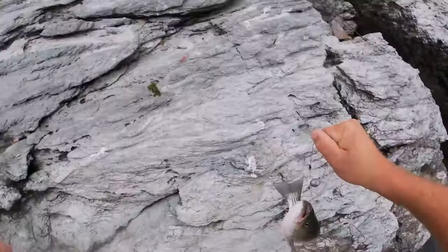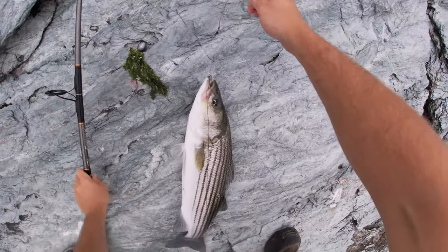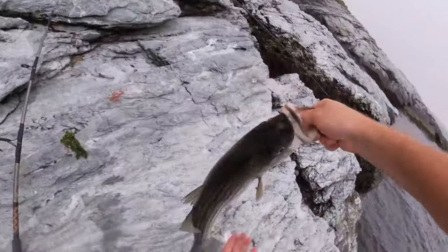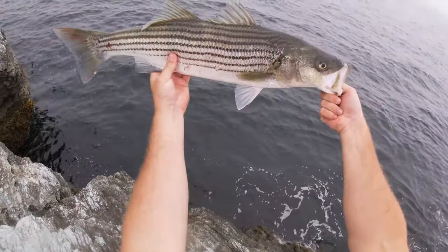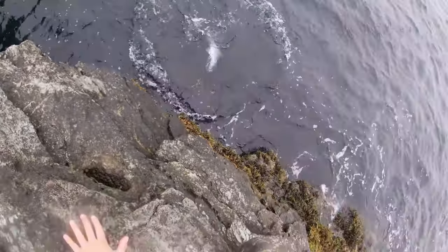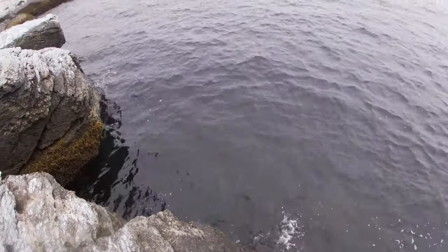Got him wrapped up in my line. Uh-oh, this is a cluster. That might be a keeper. Yeah, this is a small keeper. Yeah, maybe a shad short. That's not bad. Two stripers and a blue in like an hour. Take it. Bites on. There he goes. Later, bud.